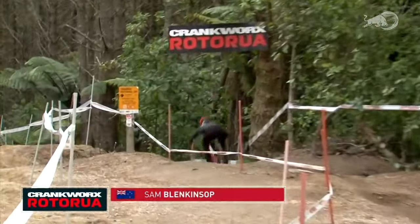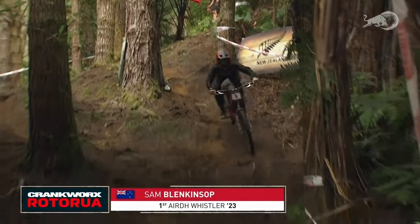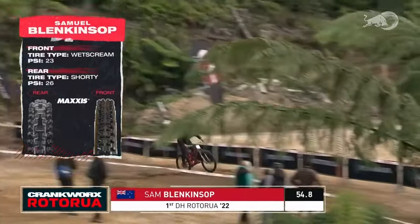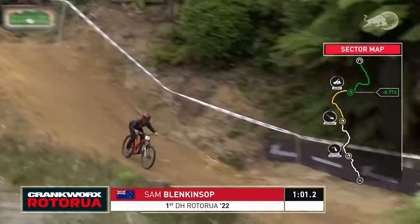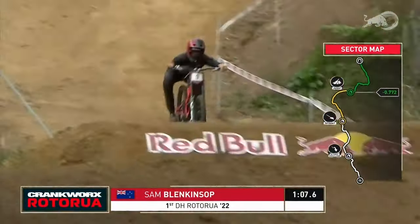As we go back to the top for Sam Blenkinsop then, from Christchurch here in New Zealand as well. One of the most stylish new team for him as well on that zero bike. Quick down through there. And what's the split gonna tell us? Running the wet scream in the front and the shorty in the back. So up by 0.7 then. Nearly 0.8 of a second to split number one. It's big over there, carrying good pace.